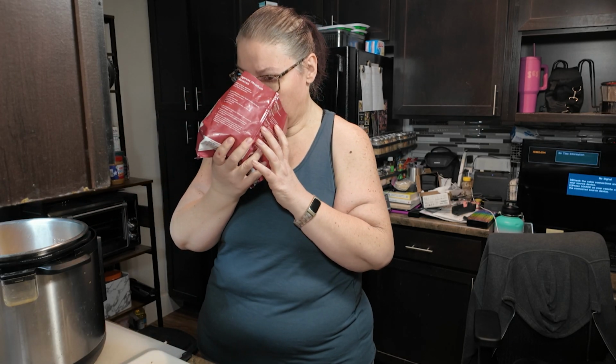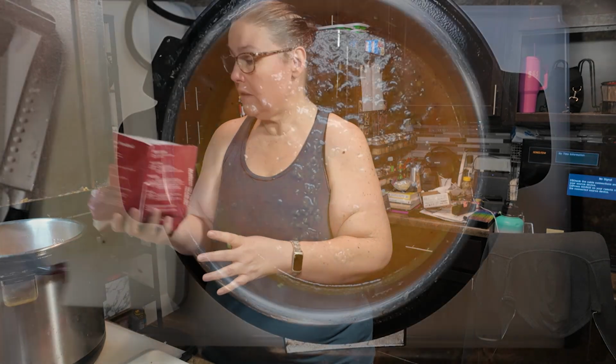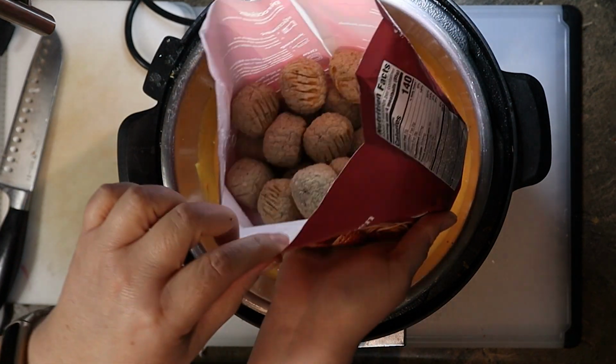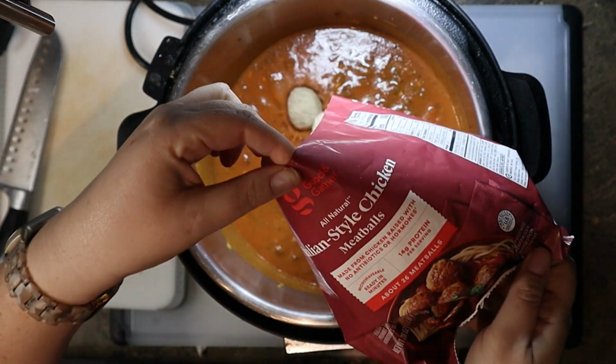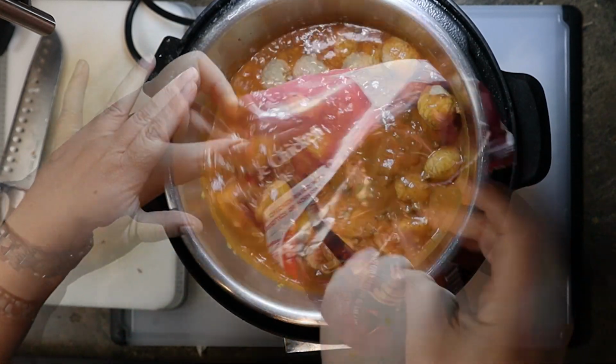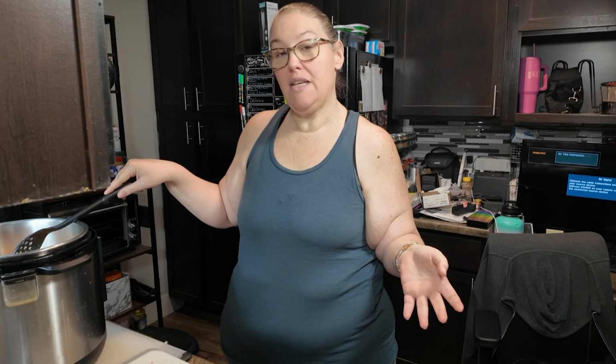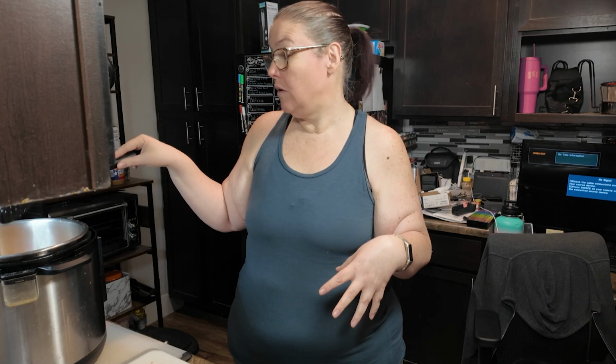Oh, those smell delicious. This is what those little chicken meatballs look like. I'm just gonna dump the whole bag in. I'm gonna put this on low for like 2 to 4 hours and then it'll just sit and be warm until dinner time. Delicious. Y'all, I might like this better than the spaghetti sauce that I normally make.